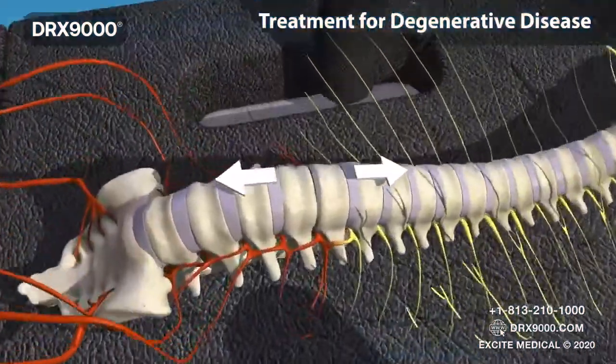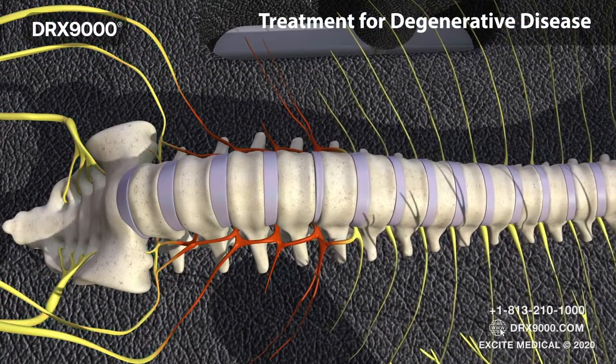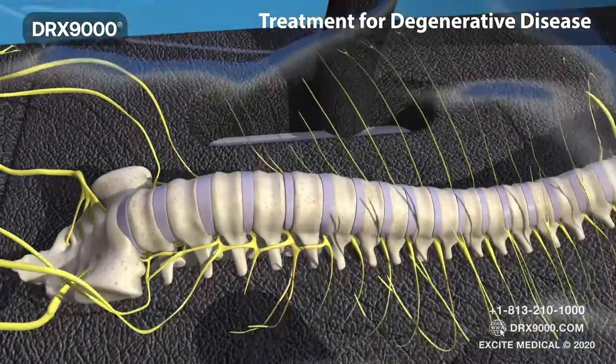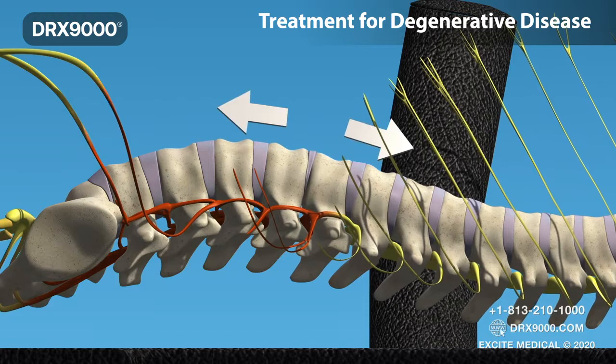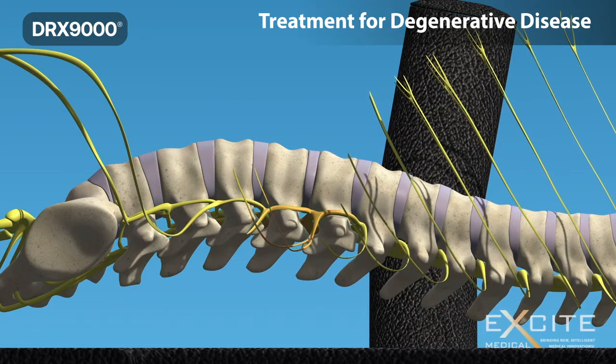During a comfortable 30-minute DRX treatment, the pressure inside the disc is dropped by more than 200 millimeters of mercury, creating a vacuum-like effect, bringing nutrients and fluids back into the disc. In the case of degenerative disc disease, nutrients and fluids are brought back into the disc, increasing the disc height.